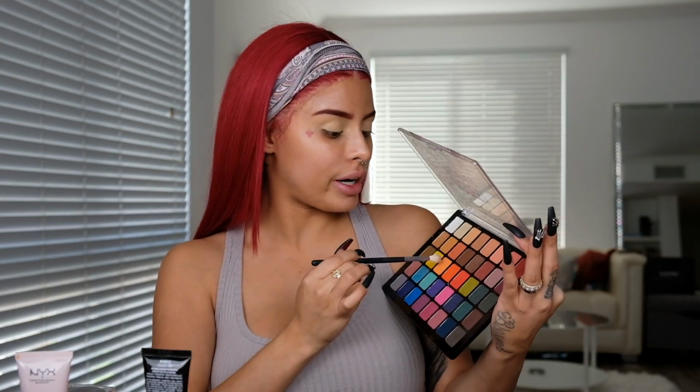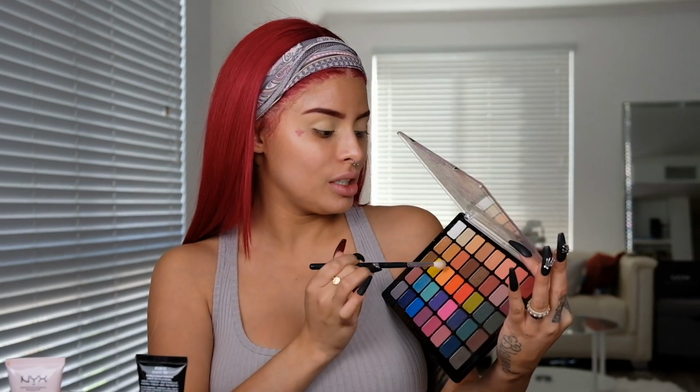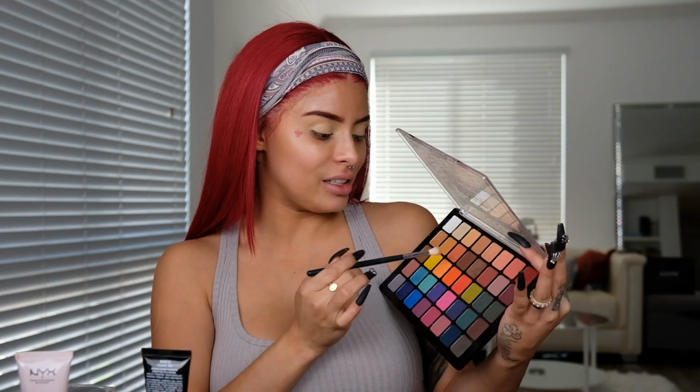Ooh, okay, that looks better. Now that the brows match the hair, I've been using this shade a lot and I will be using it, but right now I think I'm just gonna use, I'm so scared. This one. Let's use this one. By the way, this palette is so pigmented. Like NYX really did that.